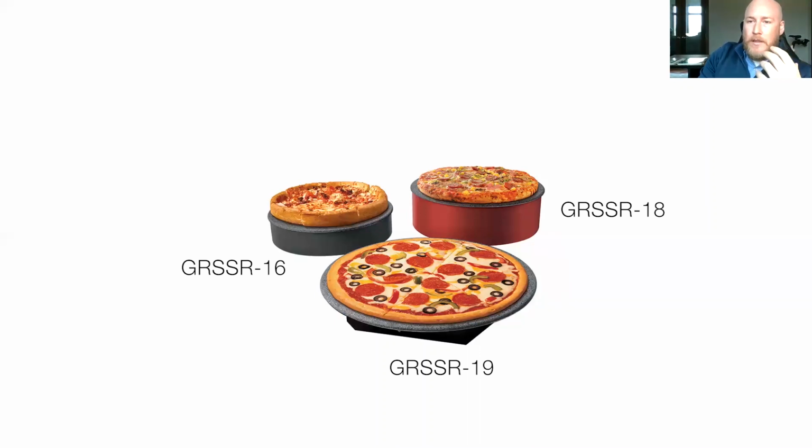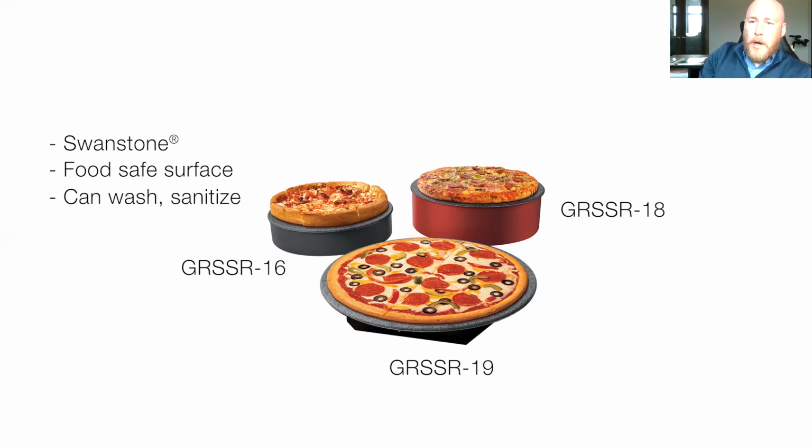And again, the Swan Stone versus the traditional aluminum hard coat, you're not getting a huge advantage in terms of the quality of the hold, but you're getting a very different look. Especially if you're putting food product directly on these portable units, the Swan Stone material is a better looking material. You have 3 different colors to choose from. And again, it's also a food safe material, so you can put food right on it. You can wash it, you can sanitize it, and move on from there.